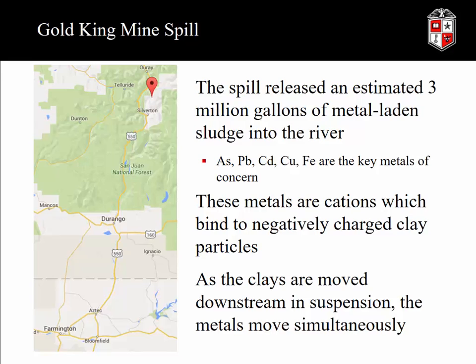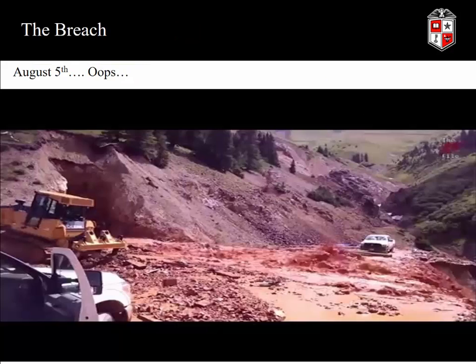Of course, these metals are cations, and they like to bind to negatively charged clay particles and then float down the river in suspension. The metals move with them in suspension, and the spill happened right up here north of Silverton and moved all the way down past Durango, Aztec, Farmington, and this is the area that we specifically looked at. There's a lot of agricultural production in that area, specifically alfalfa.